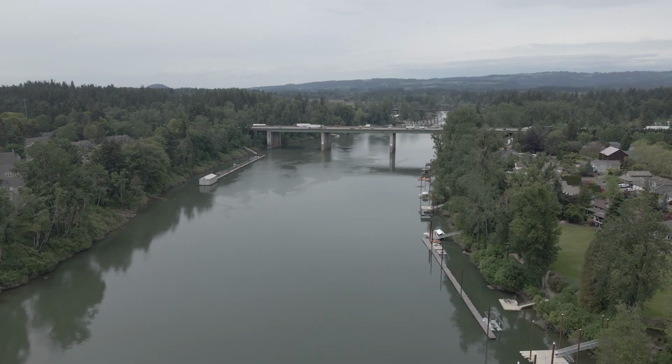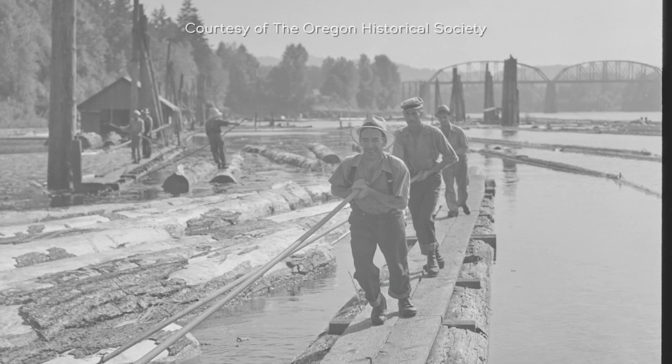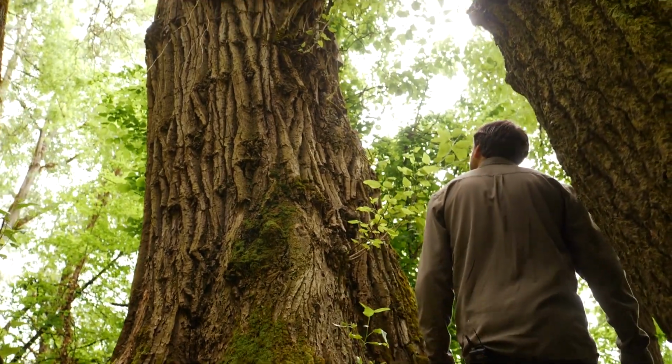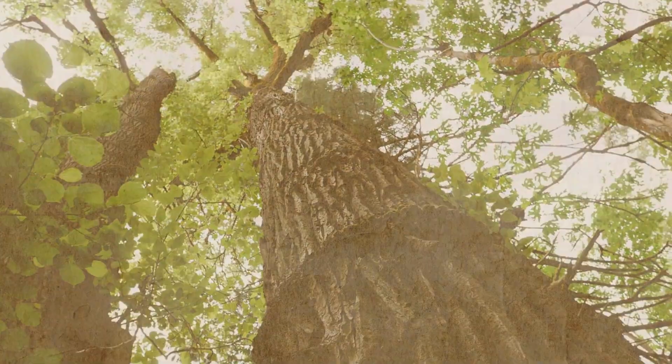Depending on the flow of the river, like here in the springtime when the river's moving pretty fast, you would want to secure those logs. So they'd look for big trees on the riverbank to anchor those log rafts. So how do we identify and record CMTs?